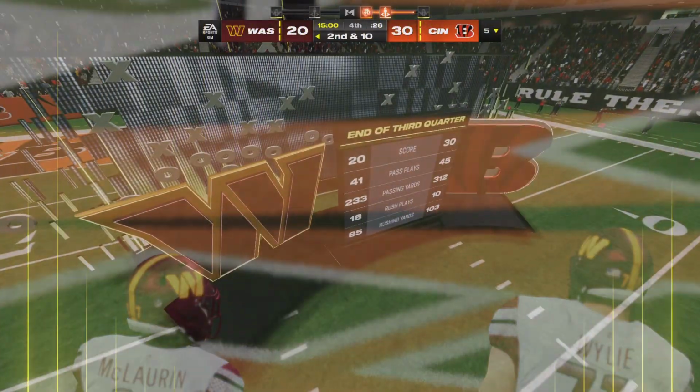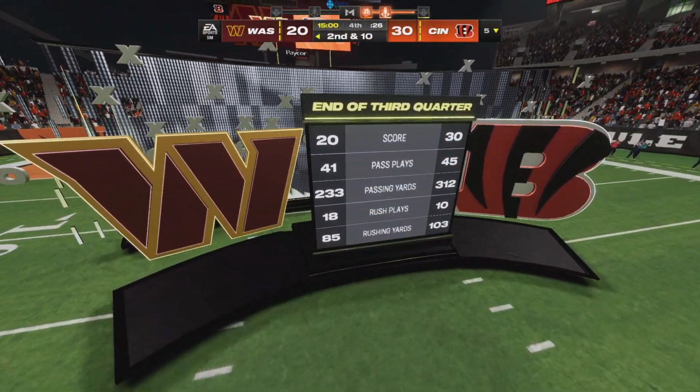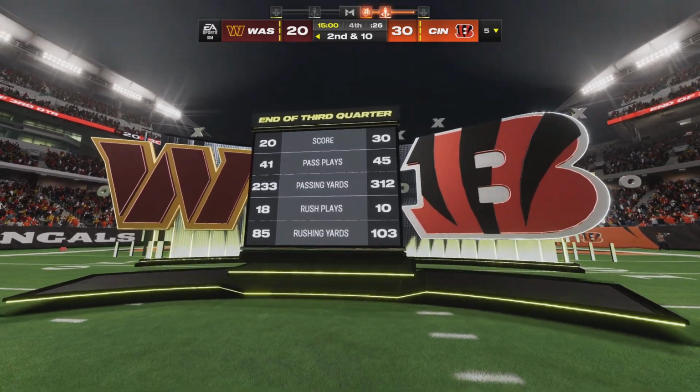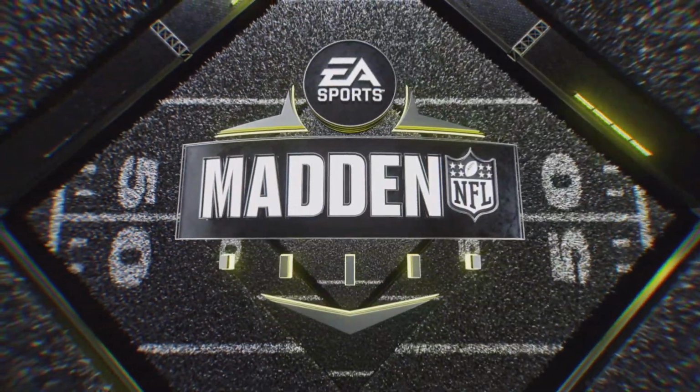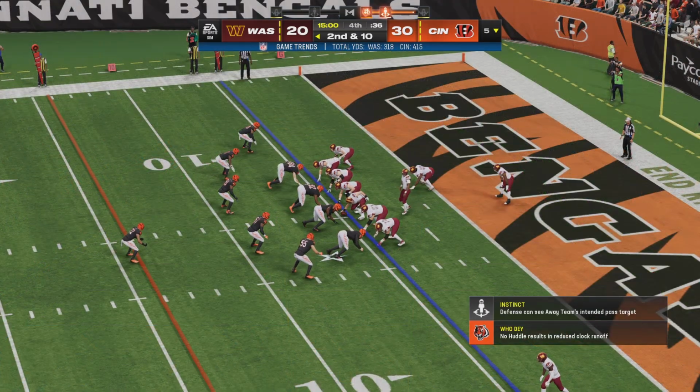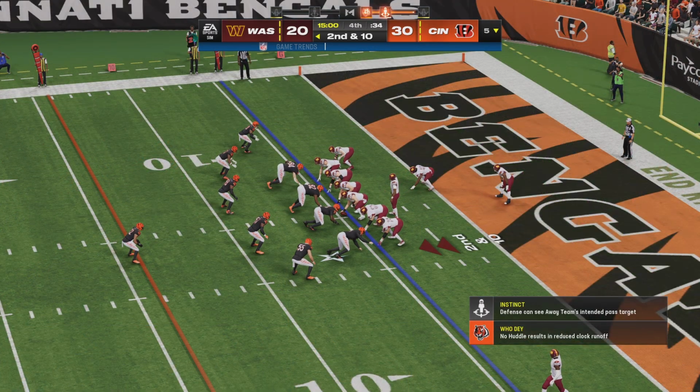That's the end of the 3rd quarter here on a Sunday night. You're watching the NFL on EA Sports. Back now in Cincinnati. It's the Commanders in possession of the football, but they trail as we start this fourth quarter.